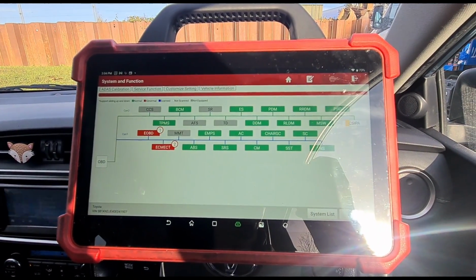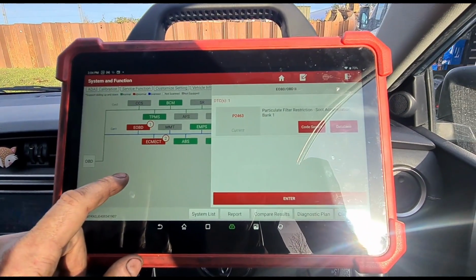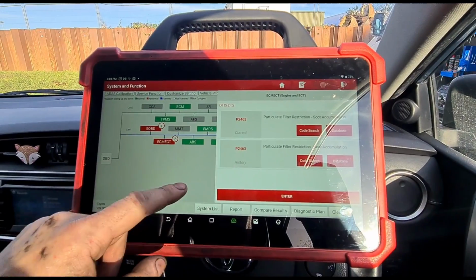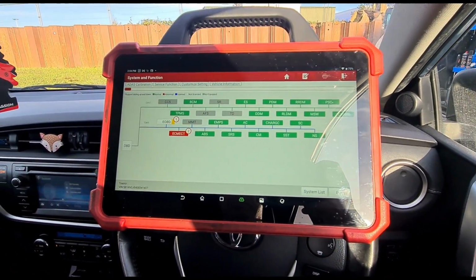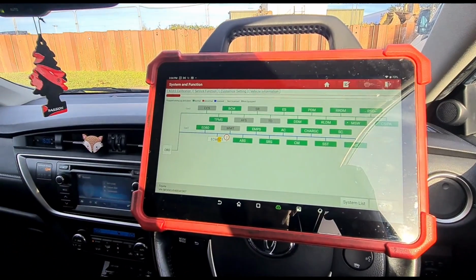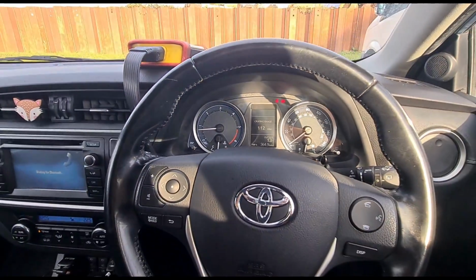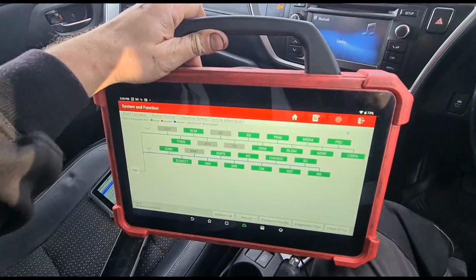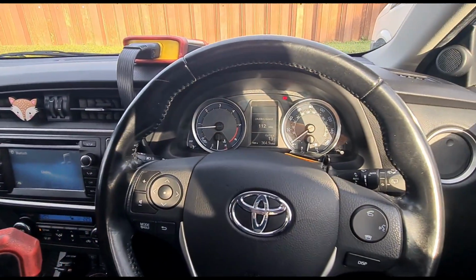So just running back through a scan here with the Launch. P2463 code, and yeah, we've got the P2463s again. Right, let's try clear them this time. Yes, that has worked. Sorry my Launch, I did doubt you at the start, but it turns out it was my own fault.